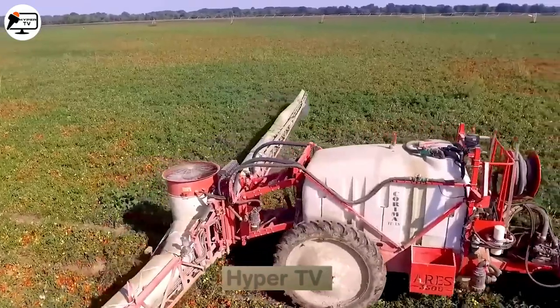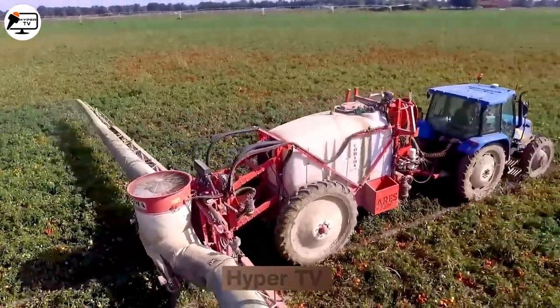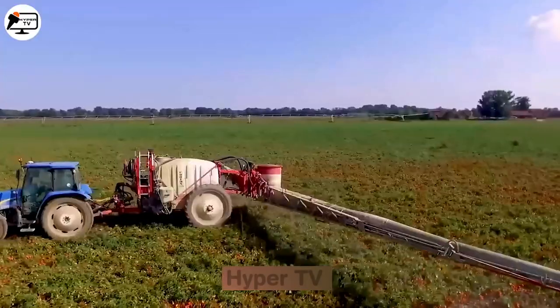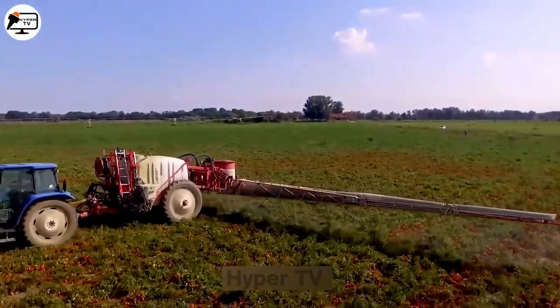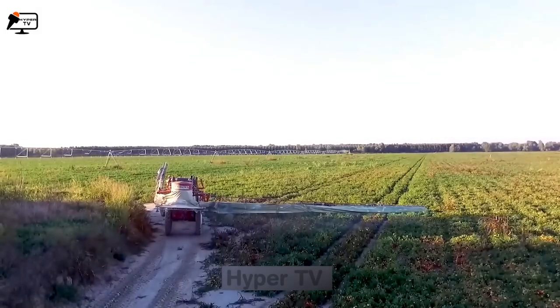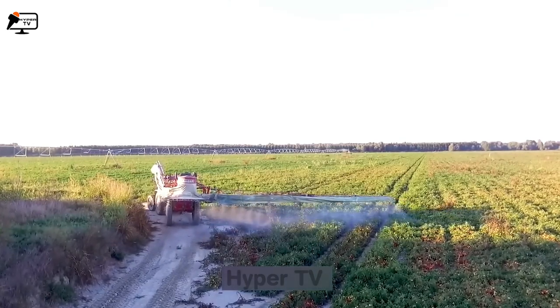The Karma machine is a versatile insecticide and herbicide sprayer that comes equipped with either a diesel or petrol engine, offering a horsepower range of 25 to 60. This powerful machine has the capability to spray over a wide range of up to 24 meters, and it can easily adjust the spraying ratio to meet various user requirements.